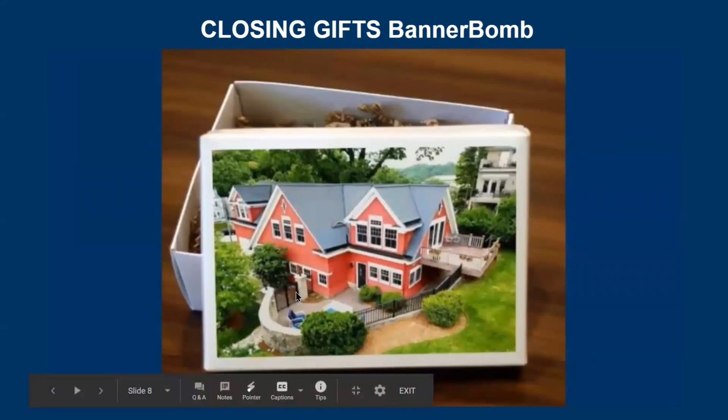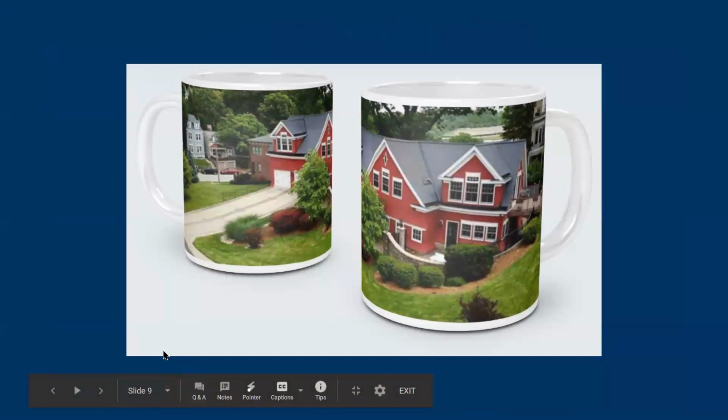And this particular one was a house I sold last year. The box that all the other gifts came in had a photo. I put a photo of their house on top of the box. So think about that. I slide a box across the closing table after all the paperwork's done, and they see the house that they just signed for on the top of the box. It's so powerful. Then they take that lid off, and you know they're going to keep that box. And that box is $3.74 if you're a gold member.